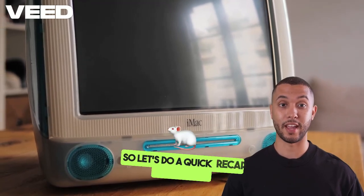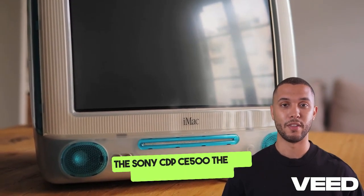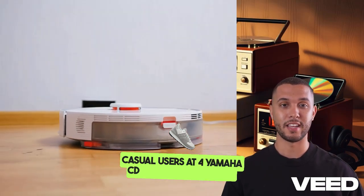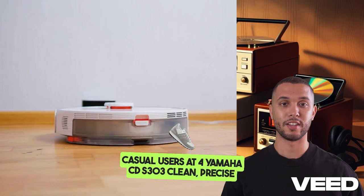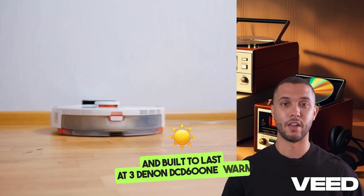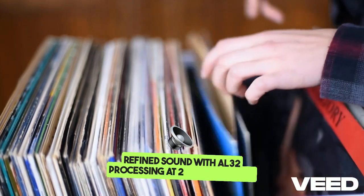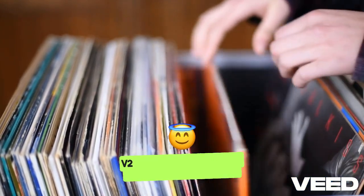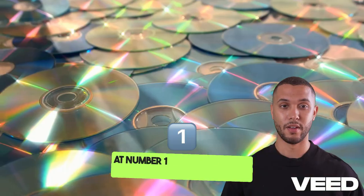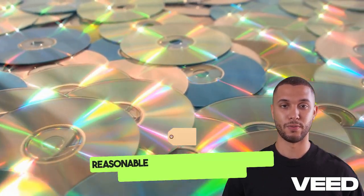So let's do a quick recap. At number 5, the Sony CDP-CE500, the best multi-disc player for casual users. At 4, Yamaha CD-S303, clean, precise, and built to last. At 3, Denon DCD-600NE, warm, refined sound with AL32 processing. At 2, Cambridge CXC V2, pure digital transport for high-end setups. And at number 1, Marantz CD6007, audiophile performance at a reasonable price.